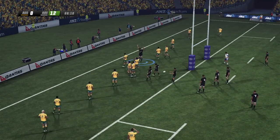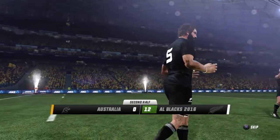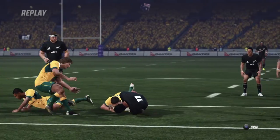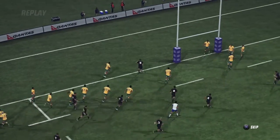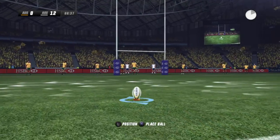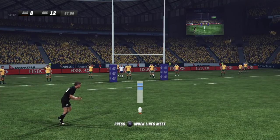New Zealand scores a try. Nice work. Well, there was some high quality stuff in there. Just look at the way he's committed to this. Outstanding play. A chance to add another two here. Aaron Prude lines this one up right in front. There's the conversion.